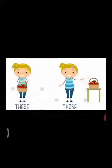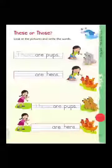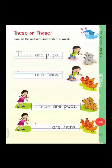Now students, open your book, theme page number 55. Here students, you will have to look at the picture and write the words. Like you can see in the first picture, the puppies are near to the girl, therefore she will say these are pups. In the second picture, the hands are near to the girl, therefore she will say these are hands.